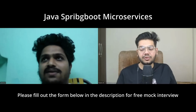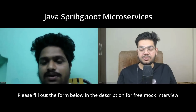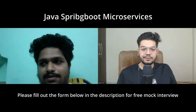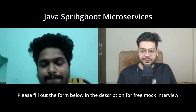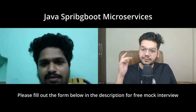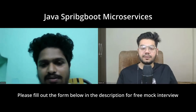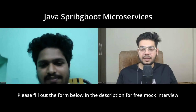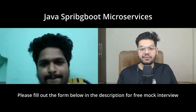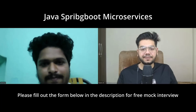Yeah, we can do that. What are the steps to do that? What I observed is if you add the web client dependency, then the Netty server will come automatically. But what I know is we can first exclude the dependency of the Tomcat server, then we can include the Jetty dependency.